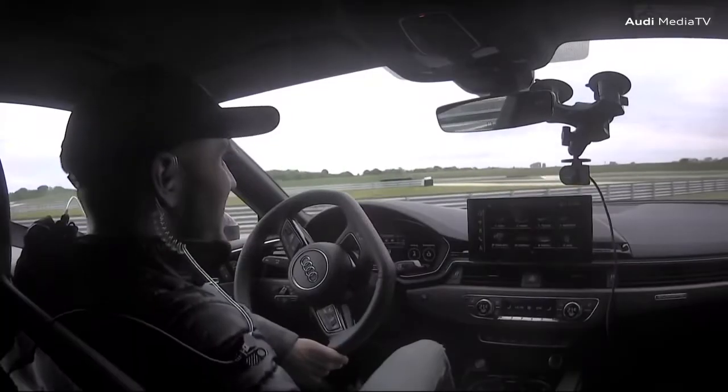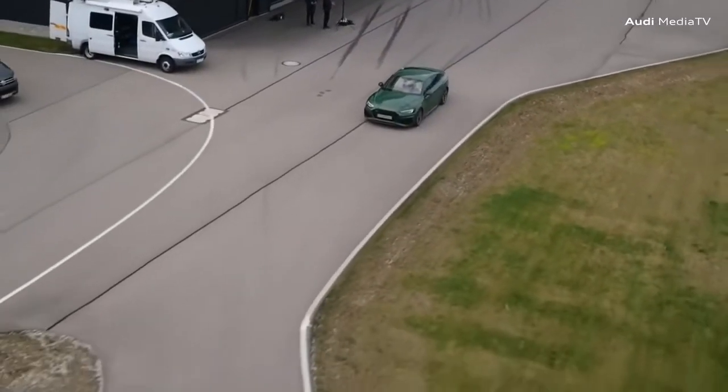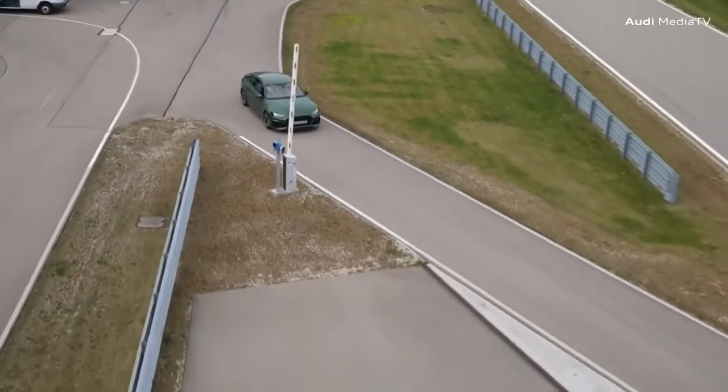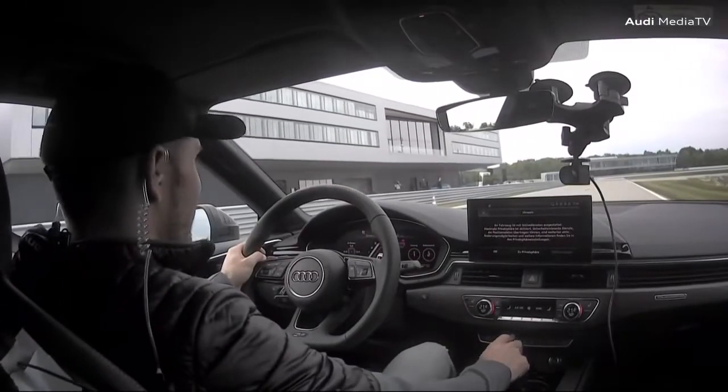Now comes my favorite part. He brings back the car. I trust him. I believe he's done it a few times. But I think he likes it. Okay, can I go? Yes, you can go. We allow you to have some fun.